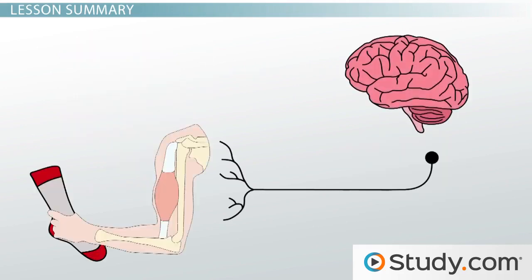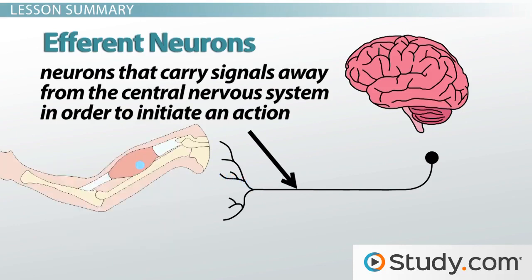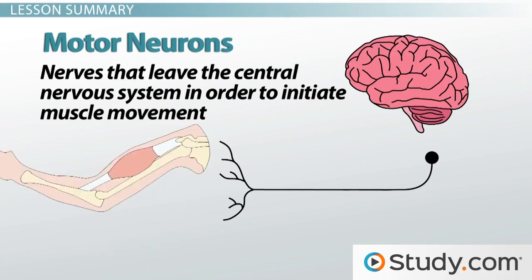Once your brain processed all of your sensory information, it decided it was time to throw that disgusting sock away. You were able to use efferent neurons, or neurons that carry signals away from the central nervous system, in order to initiate an action to stimulate your muscles into a series of movements to throw the sock away. These efferent neurons are also called motor neurons because they are nerves that leave the central nervous system in order to initiate muscle movement, which helps to throw that darn sock away once and for all.